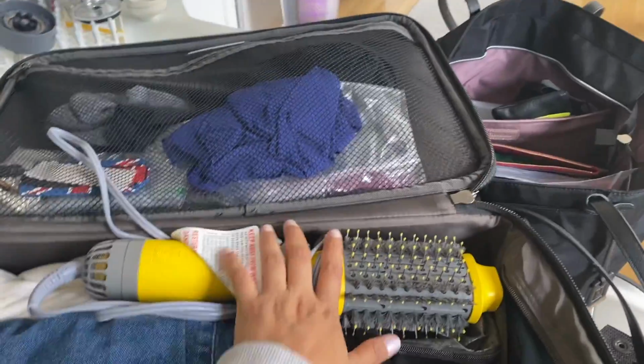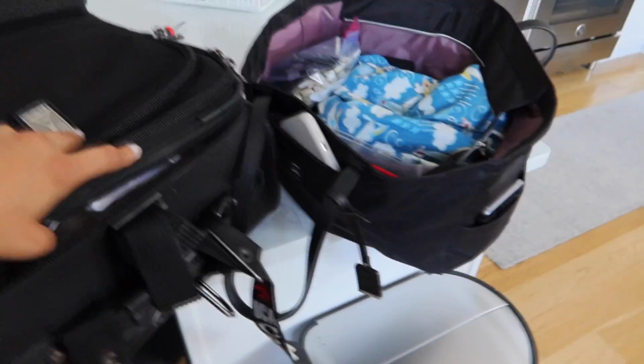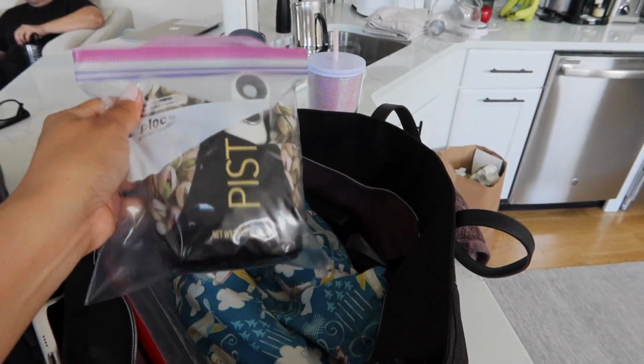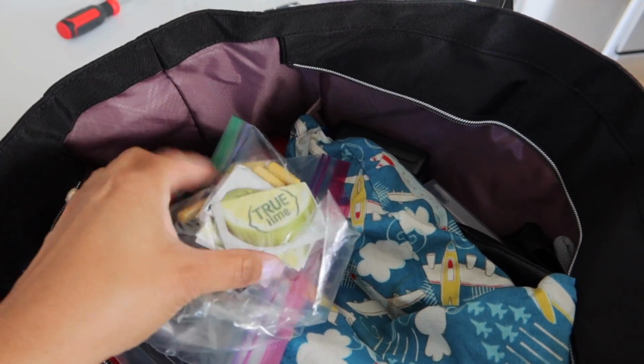Yes, I am packing it. Okay, everything is pretty much packed. This is already zipped up. We've got that in here. I don't have a lunch, so I'm just packing a few pistachios, an apple, and some vitamins, and these True Limes that I put in my water bottles.